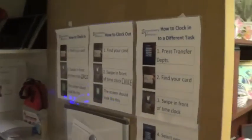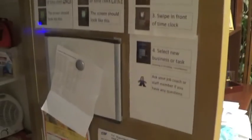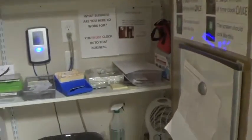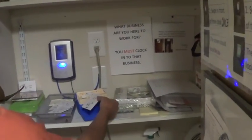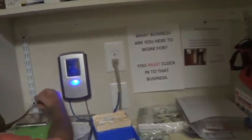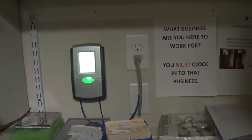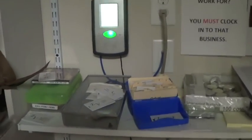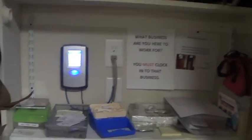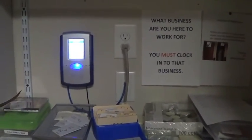This is where our employees come and clock in. Here are just some visual instructions of how to clock in. And they take a card. Ryan, let's just clock in a random employee as an example. Just swipe it in front, and it says clocked in. And then they do the same thing, and it says clocked out. It's pretty simple. I guess visual stimulation when it says clocked in and clocked out, green and red. So once they clock out, our employees will head down to the laundry business.